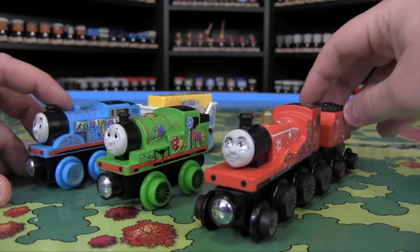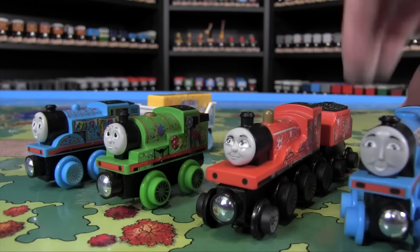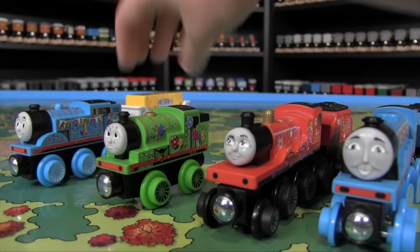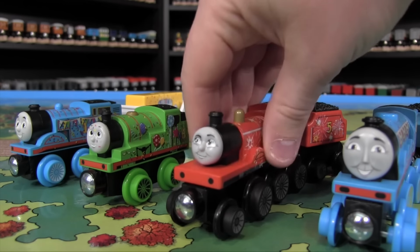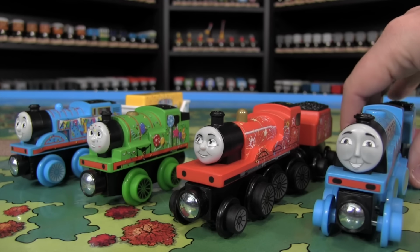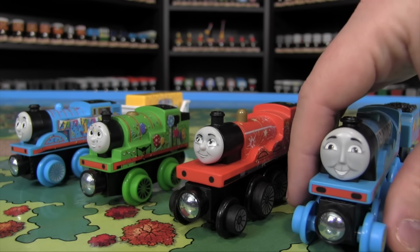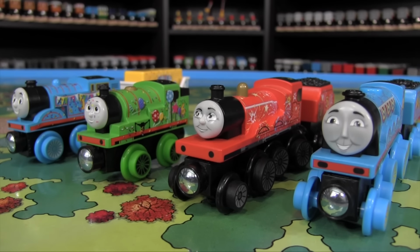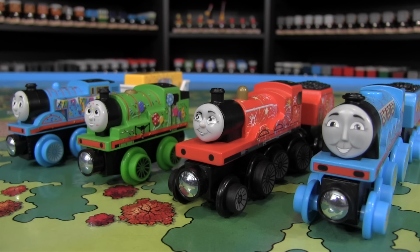Whereas the other ranges of merchandise have gotten some really cool things, at least I would say, you have to be a fan of All Engines Go to really think about the merchandise and form an opinion about it. But what I'm trying to say is they've had active merchandise ranges, and Wooden Railway has not really been active. It's been kind of dormant. So for this to finally release all of a sudden is a huge relief.